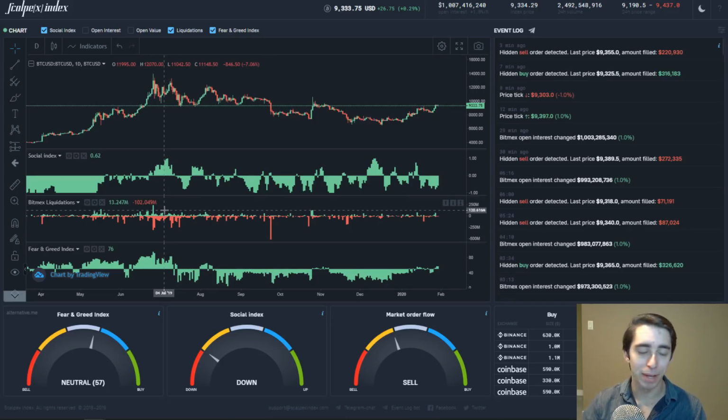Make sure that gets passed through the liquidations. And then the social index is generally kind of similar. What is the general market here? If you click this little icon, it'll say market participants' expectations. Most are still expecting it to go down for the most part.